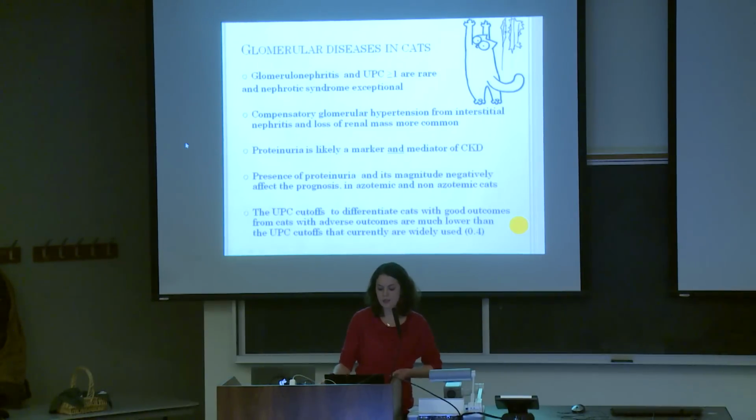What about cats? Glomerular disease in cats is not very common. Glomerulonephritis and a high UPC are very rare. And I would say nephrotic syndrome is probably exceptional. So I would like to hear about it if you find one. As I said, the main mechanism to explain proteinuria is probably compensatory glomerular hypertension from interstitial nephritis and then loss of kidney mass.